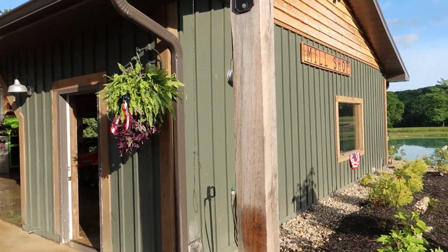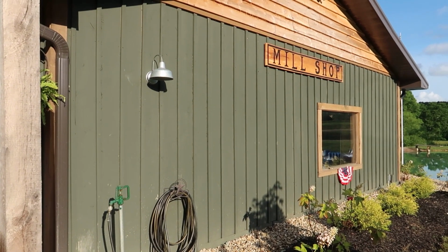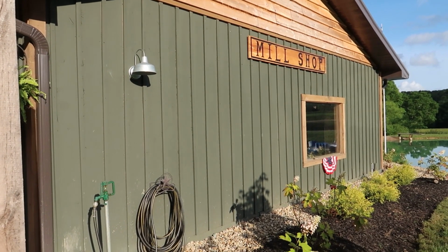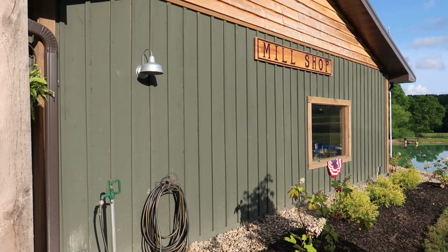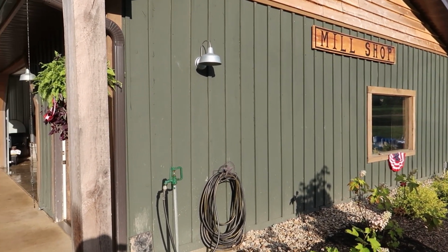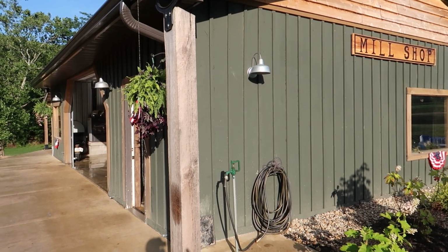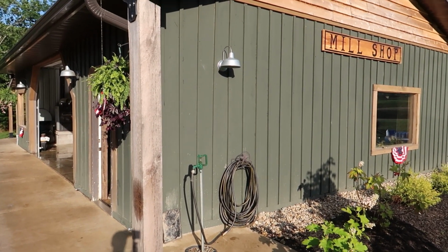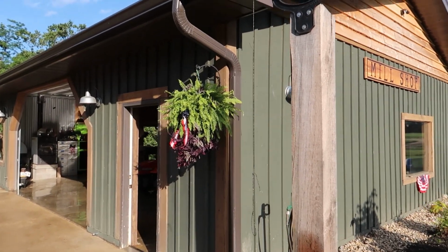The exterior, all the siding is poplar. It was cut on the mill and put up immediately. I actually cut it to length and everything on the mill, brought it out soaking wet, and nailed it up. Now we're about a year into that siding being up, so the mill shop's only about a year old. Construction began about a year and two months ago.